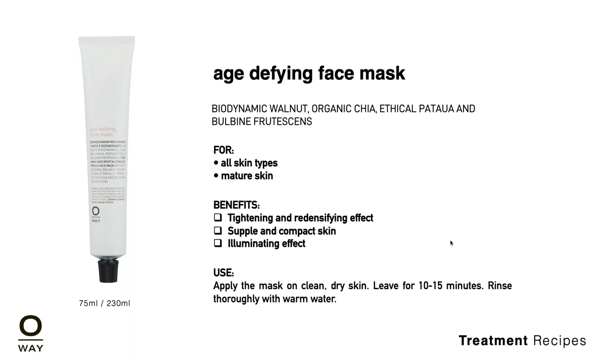I love this one too for myself, but it's great again for all skin types and more mature skin types. So it has more ingredients that's going to help with tightening. So the bulbine frutescens, yep. So that is a plant. It grows in South African valleys, and they use that a lot in herbal medicines.